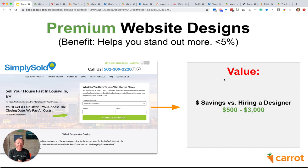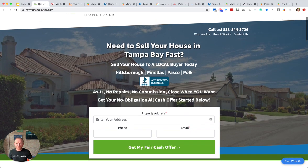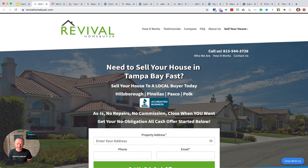Here's the cool thing about it, y'all. Less than 5% of all the websites on our system are currently using these premium website designs. They convert really well, but way fewer people have access to those designs. And even a lot of the people that are on Advanced Marketer just haven't switched over to them yet. They're still using their old design, which is great, and it still converts well. But if you want to stand out, go check out those new premium designs. Here's a couple examples. So this one here is Revival Home Buyer. This one is using one of our premium designs. This is using the Aspen design, I believe.